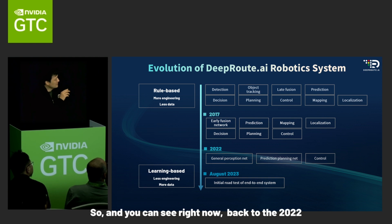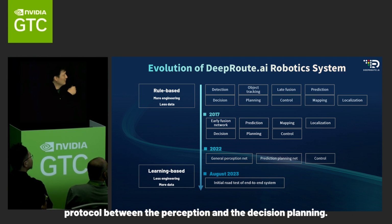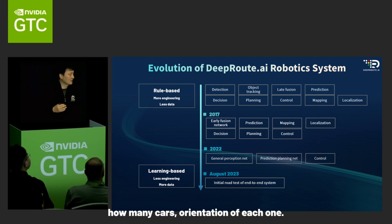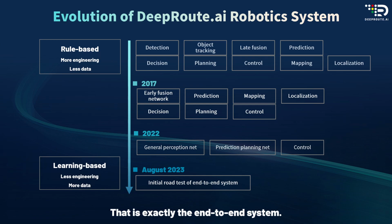You can see that right now, back to 2022, there are two main modules in your system. But we still use some rule-based protocol between the perception and the decision planning. Why do they need to talk to each other? For example, they will tell you how many objects, how many cars, and the orientation of each one. But who decides what information is needed for this? So we realized the next step should be to combine all of it together into a single one. That is exactly the end-to-end system.